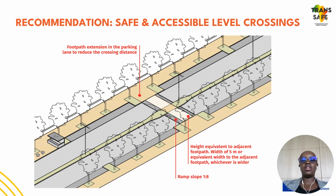And that way we could reduce the instances where a lot of collisions happen at footbridges. And that has been noticed in Kenya. We have Outer Ring Road being one of the roads where we have so many collisions happening at footbridges because pedestrians are not able to use the footbridges, and when they cross at the road level, they end up colliding with fast moving vehicles and end up dying from such road crashes.